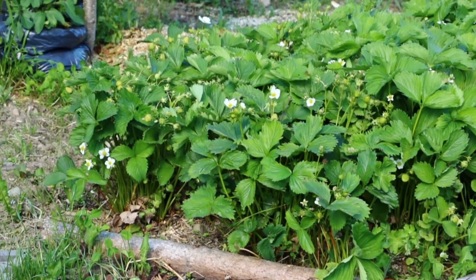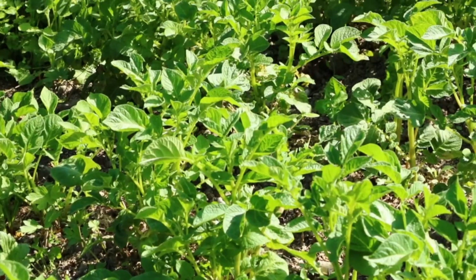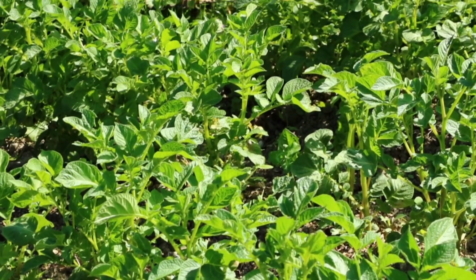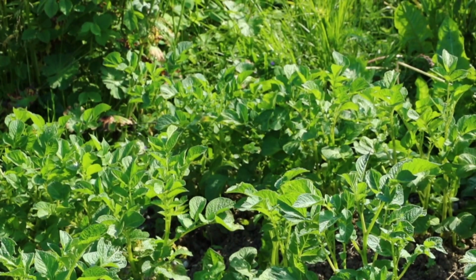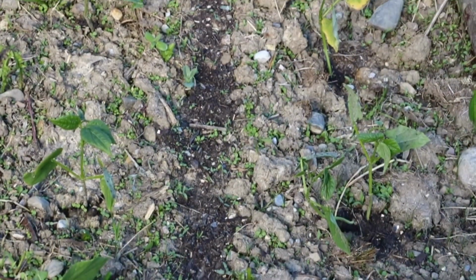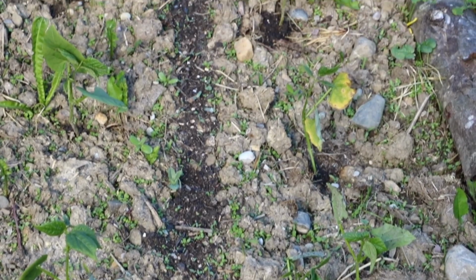In this patch we had planted the potatoes, and now they're actually growing quite well. We had planted many different varieties of potatoes over here. Here are some beans. These beans were from the seeds we had last year, and also a couple I think we did get from the garden center. I'm not very sure.